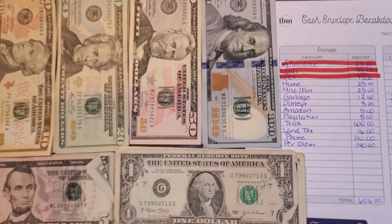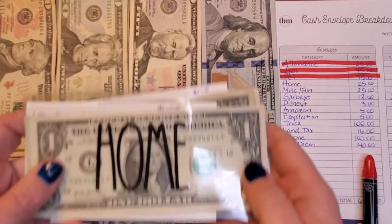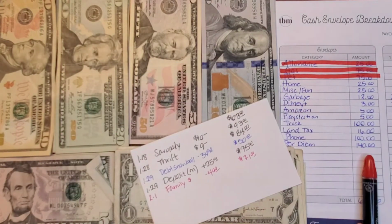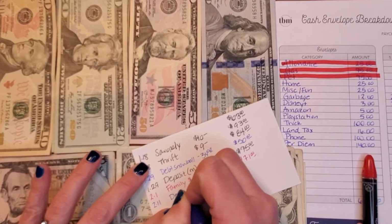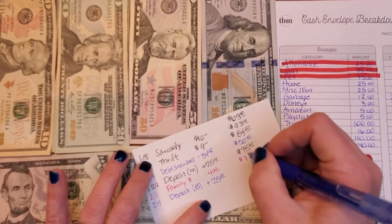Then the next two categories are in my wallet. So let me get my cash dividers out of my wallet. I need to grab the home cash divider, and I also need to grab the miscellaneous fund cash divider. So let me grab those out. All right, I've got those right here. So here is my home, and we are going to be adding $25 to it. Our card right here shows that we should have $71, so let's make sure we've got that. 50, 70, and 1. Then I'm going to go ahead and write down that we are doing a deposit on 2/11, adding $25 in there. And 71 plus 25 equals $96.